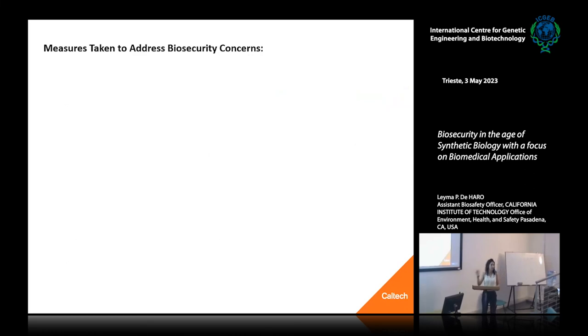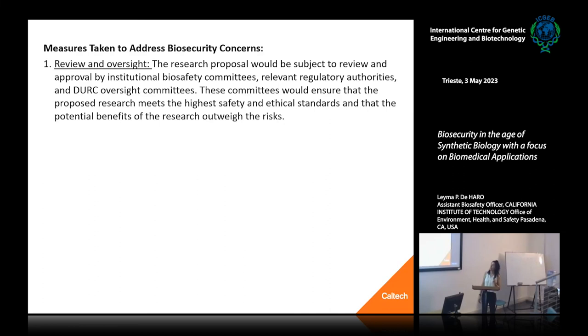Okay, so going back to our little case, here are some measures that I would advise should be taken in this scenario. You have to have review and oversight. So a committee should review this proposed research and then give feedback to the scientists. The committee needs to think about the regulatory authorities, and who else needs to approve it. For example, in the US, if you're proposing dual use research of concern experiments, it has to go to the National Institutes of Health for review. And in some cases, the director of the National Institutes personally has to approve the experiment. So it's not just your PI in the lab or the director of your center. In some cases, it might go all the way up.